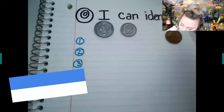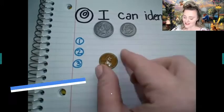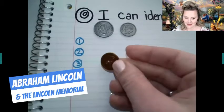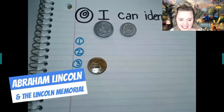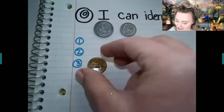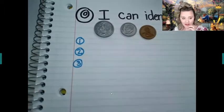All right, and then the third one is copper colored. My favorite president, Abraham Lincoln, 16th president. And on the back it says 1 cent. Okay, hopefully you had time to make a prediction of what they are.